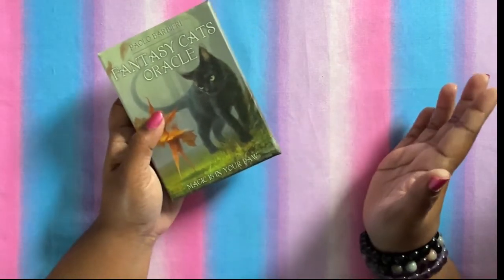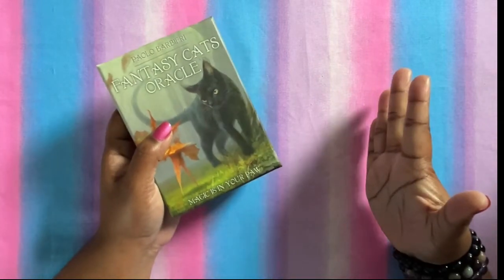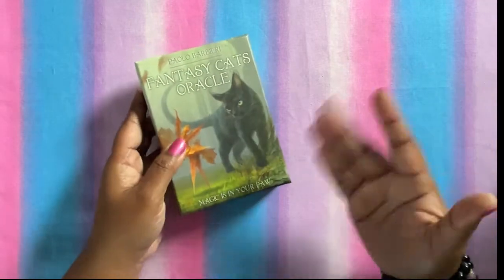I don't have them all, obviously. You saw what I have. But none of the ones I have more. The most I have is 36. So they do tend to be a little bit smaller than my other Oracle decks.